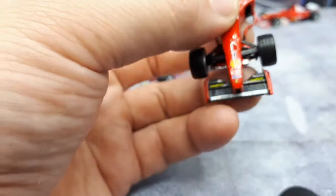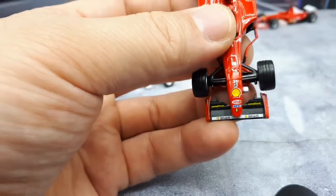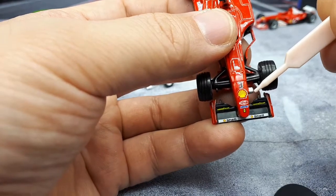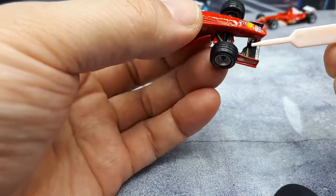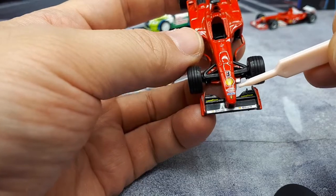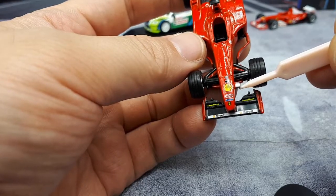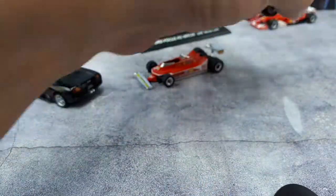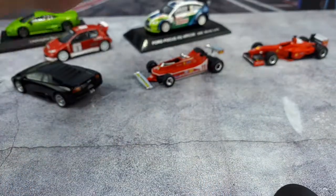Okay, well, this is an interesting detail. Why is there this silver nub sticking out here? It's only on this side as well. It's not symmetric. It's asymmetric. I'd be curious if any F1 fans could tell me what that is. Alright, well, won't dwell on that too much longer. Let's get to the last car.